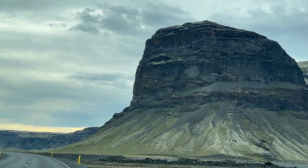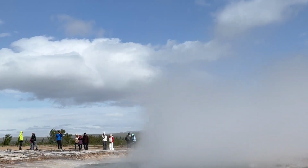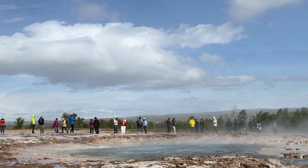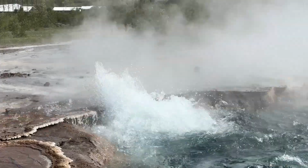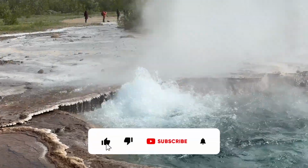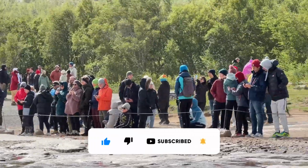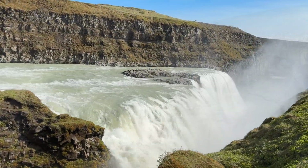Next is the famous geyser. It's incredible to see a jet of water shoot out of the ground like that. Of course, it smelled like rotten eggs and there were a lot of people, but the entrance is free, so we definitely recommend these attractions.